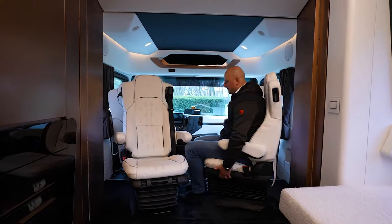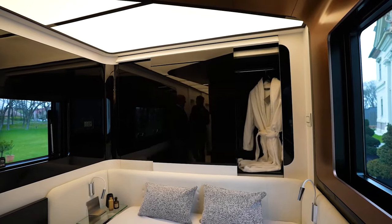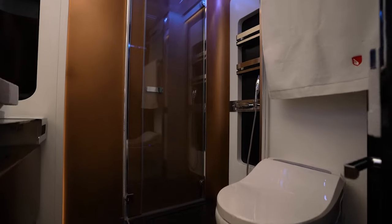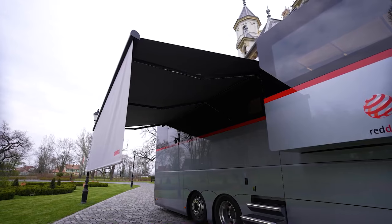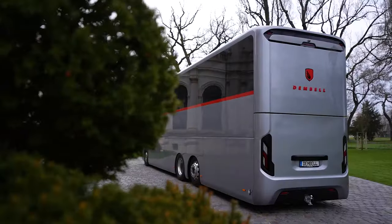The cockpit has comfortable seats. Meanwhile, the bedroom boasts a big bed, wardrobes, and a 50-inch TV. There's also a stylish lounge, a top-notch kitchen, and a spacious bathroom with strong water pressure. Such premium materials and equipment come with a hefty price tag of $1.5 million.